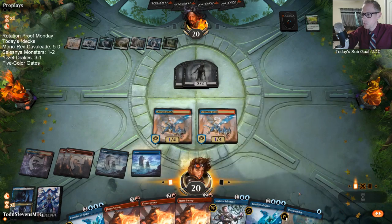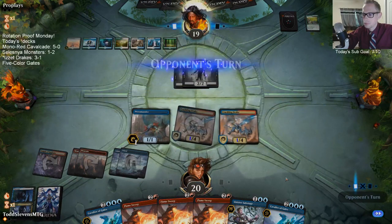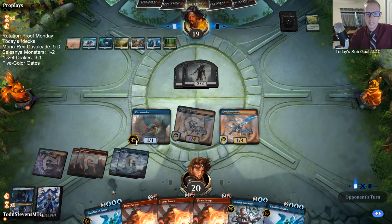Man, this whole my Terramorphic... my Thermal... my Terror Mander doesn't die to my Flame Sweep thing, that's pretty cool. I'm enjoying the my Terror Mander doesn't die to my Flame Sweep part of my deck right now.